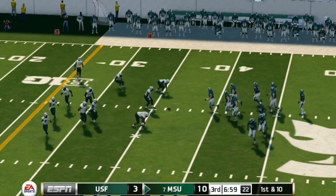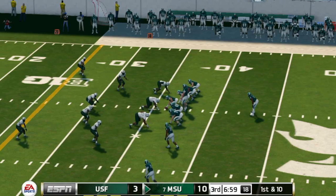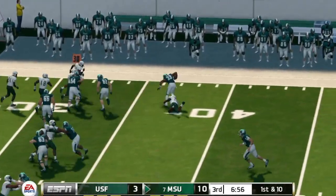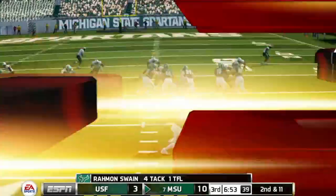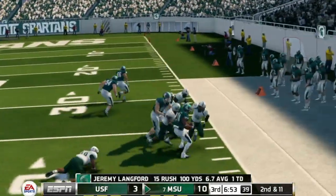First and 10, ball on the 36. Michigan State is up by a touchdown. He's gobbled up in the backfield. Did you see how that big defensive line got such a good push on that play? That's exactly why they were able to stop him for a loss.